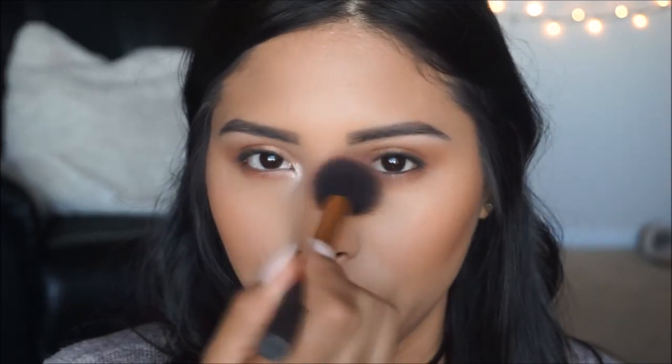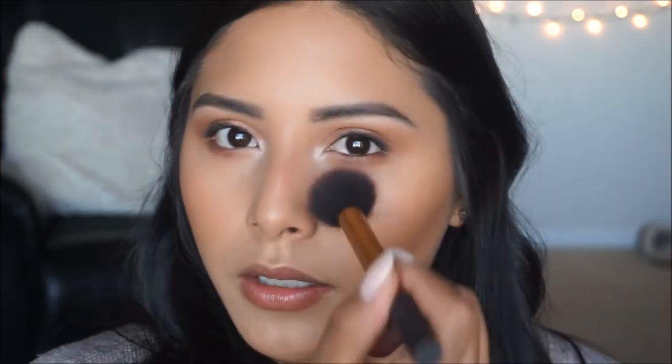And I like to run a little bit right up here and just through here because it just gives it a more natural look, kind of like sun-kissed, you know?